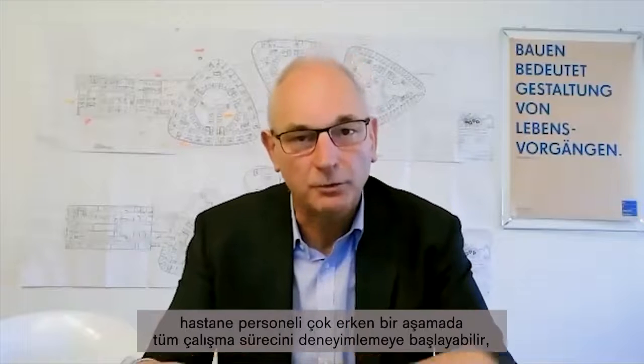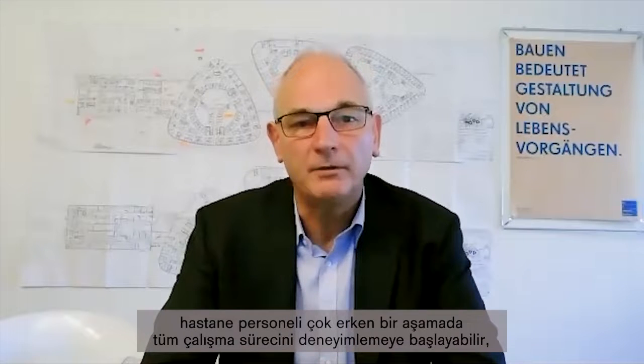And with virtual reality, hospital personnel can begin very early to experience the whole work process, even without the patient being there. But they still experience the process. And even though the building is not completed, this process with a medical device can be experienced and carried out.